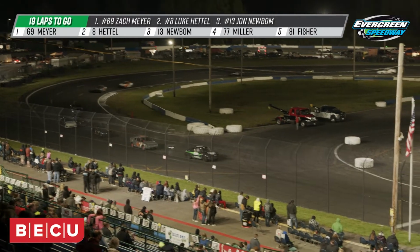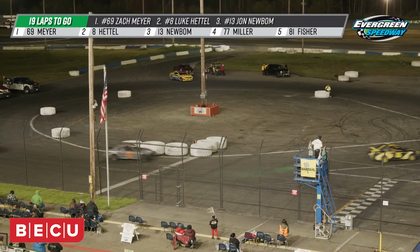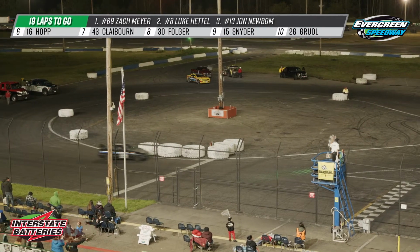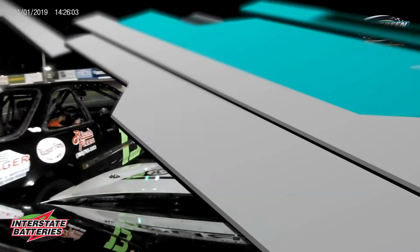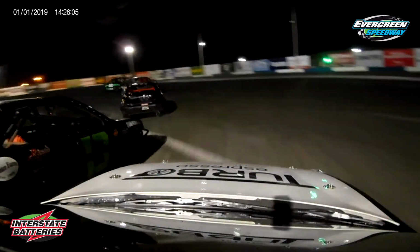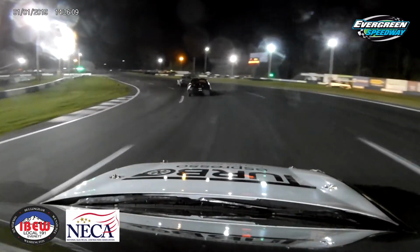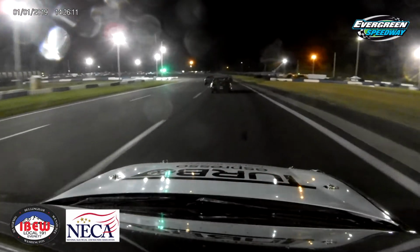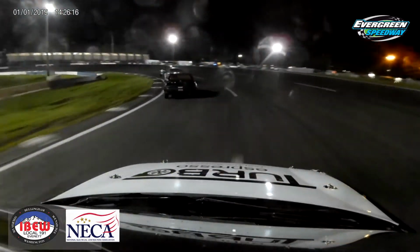And as we go across the start-finish line here is the checkered flag for the 69 of Zach Meyer. Coming in second is the 8 car of Luke Cattell. And getting that third spot is the 13 of John Newbaum. As we go on board here, timing and scoring shows the 13 of Newbaum as the third place car, but I think they're going to talk about that a little bit because it looked like maybe Christian Miller might have gone across, so technology isn't always right.